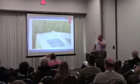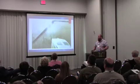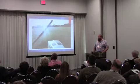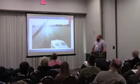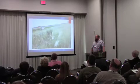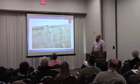Let's see if this will play. There it goes. So that's an 8330 tractor, slapping the hood. That's what we want. That's cereal rye and clover, and there were some radishes in there, but they're gone. There's my truck. It's taller than my truck.